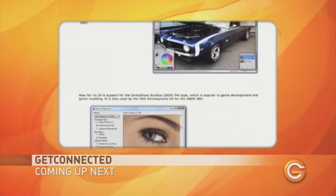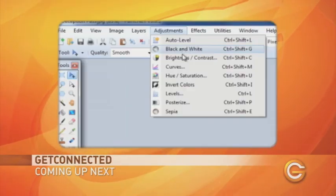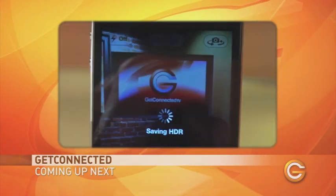After the break, what's free and gives you a lot of Photoshop's features? You've got to see this. Also, we take a bite out of the iPhone 4, where a world of photo possibilities await.